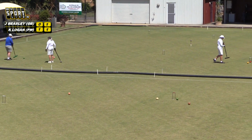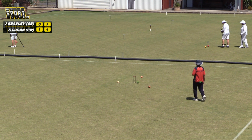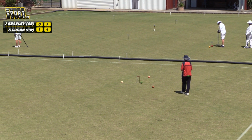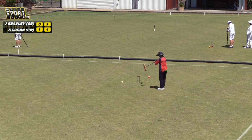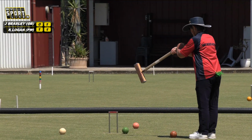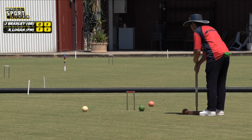But then, the ultimate risk with that is your opponent. And that's another great shot. She's got this ball like on a string. She's got the weight of the lawns better than I've ever had the weight of any lawn. That is awesome. That's also a big call, Ed.